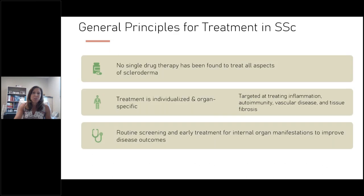So those of you who've seen my presentations, I've presented this slide multiple times. General principles in treating scleroderma is that there really is no single drug therapy that can treat all aspects. And this is a very individualized treatment plan based on the patient's clinical presentation, based on what organ systems are affected, and their individual scenario. We do make sure that we follow our scleroderma patients very closely so that we're treating early on to prevent organ manifestations and hopefully improve disease outcomes.